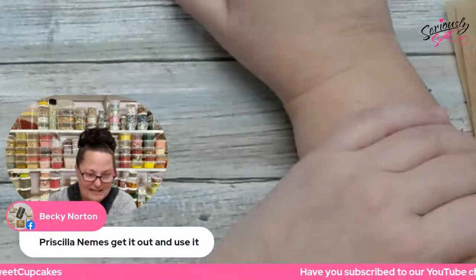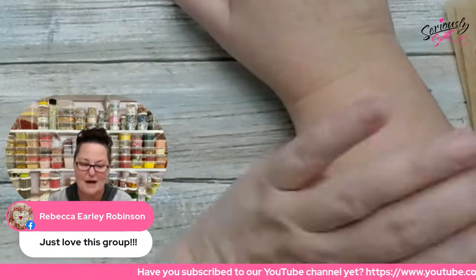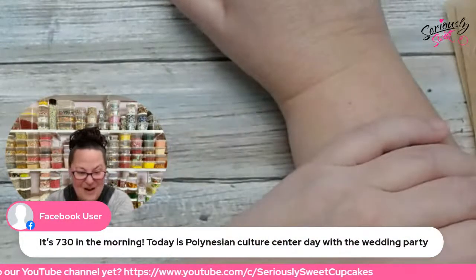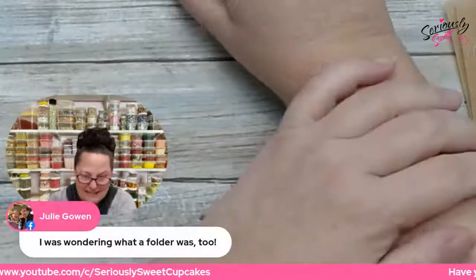Now, ladies, get these, especially these embossing machines, get them out of the box. They're so much fun. I love this group too. Rebecca, thank you. 7:30 in the morning. Oh, that's so fun at the wedding. This is Maggie. I'm sure it's Maggie.